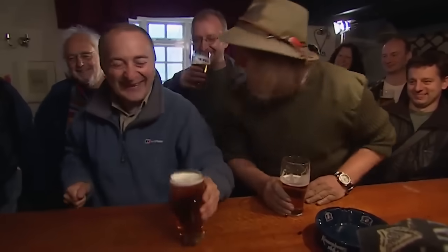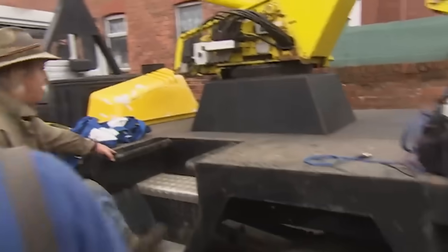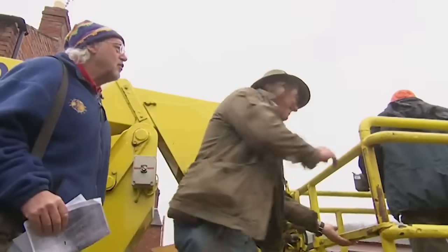Oh, come on. Day 3 and Mick and Phil are attempting to reach new heights. I don't usually see the world from up here, Mick. No, well, I know that. It's a special treat for you because it's your birthday. It's not my birthday. Well, it's still a special treat for you.